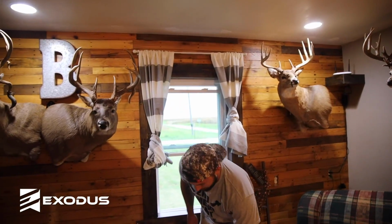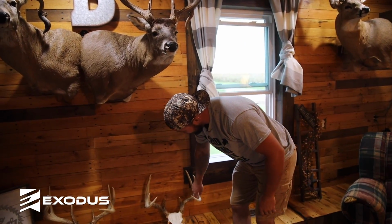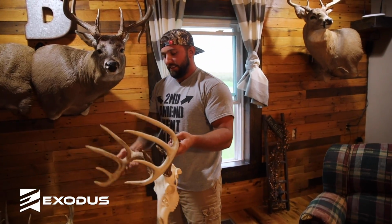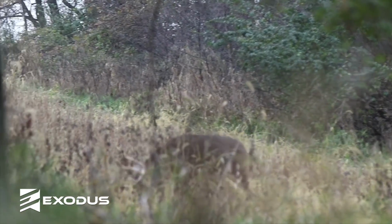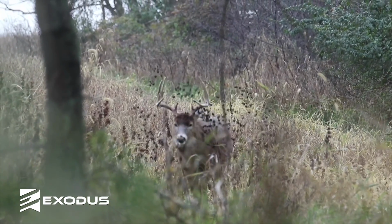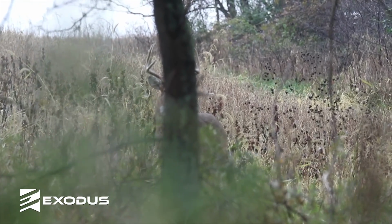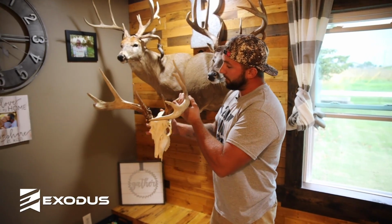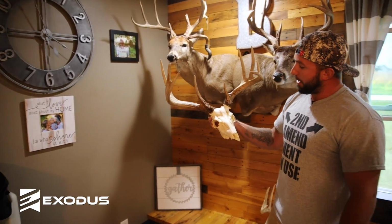So coming down here, I'm saving the best for last if you couldn't tell. This is the Interstate 10. It's about a 140 inch, 141 inch 10-pointer that I shot on the ground at 12 yards. It was a frontal shot, but that's the only shot I had. We called him in to literally 12 yards. I shot him, he ran 60 yards and died. So here's Tilt.